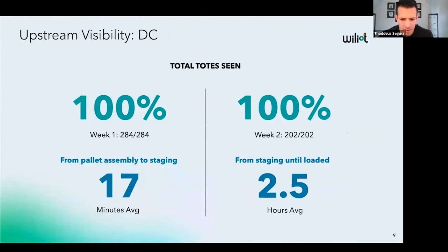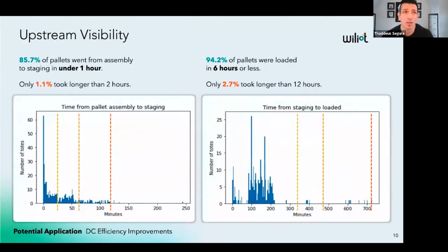In terms of visibility, that's often a question we get. We did see 100% of the totes in this situation. We had two tags per tote, and we saw everything on week one and week two. We're able to understand process compliance: how quickly things were being built and taken to staging, and how quickly things were being staged and then loaded. So you're going to really see how well the efficiency is running within the distribution center. We're also able to look at this in terms of distributions and understand if there are process violations.